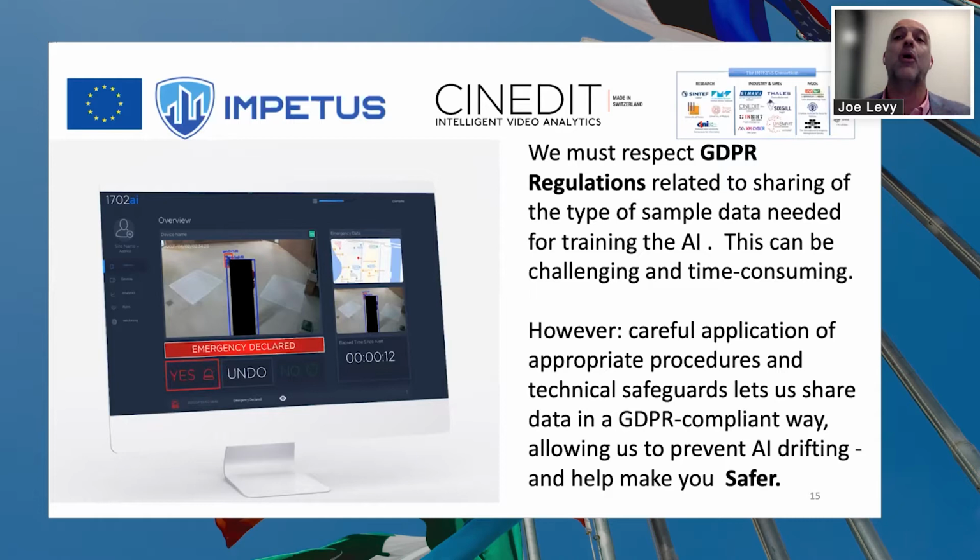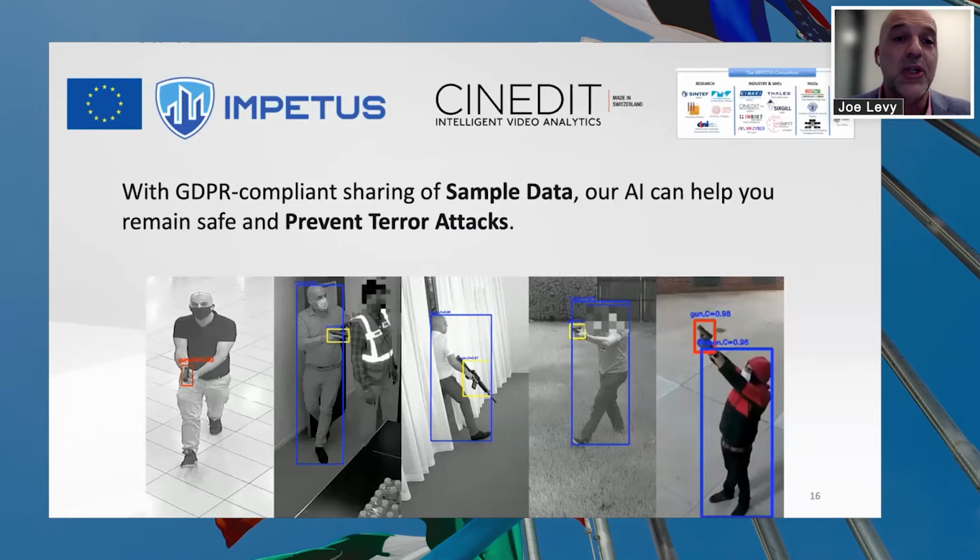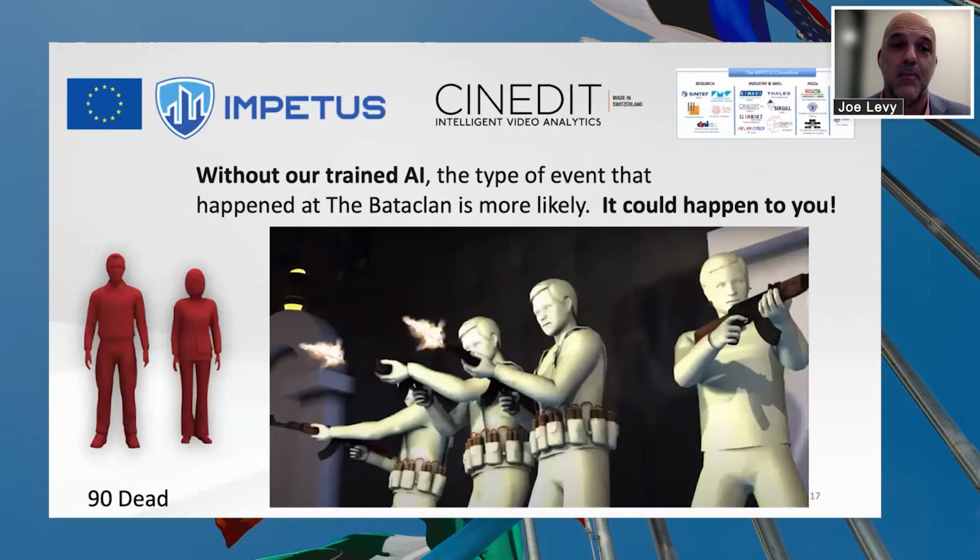So there is no longer a biased idea towards the artificial intelligences that we're using in order to detect weapons. So with GDPR compliant sharing of sample data, our AI can now help you remain safe and prevent terror attacks. I still need to point out that without a trained AI, unfortunately, the type of event that happened at the Bataclan in Paris is more likely. It could happen to any one of us.